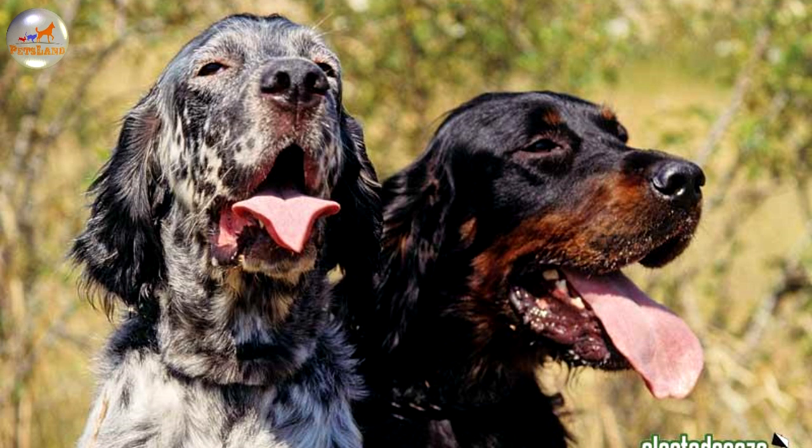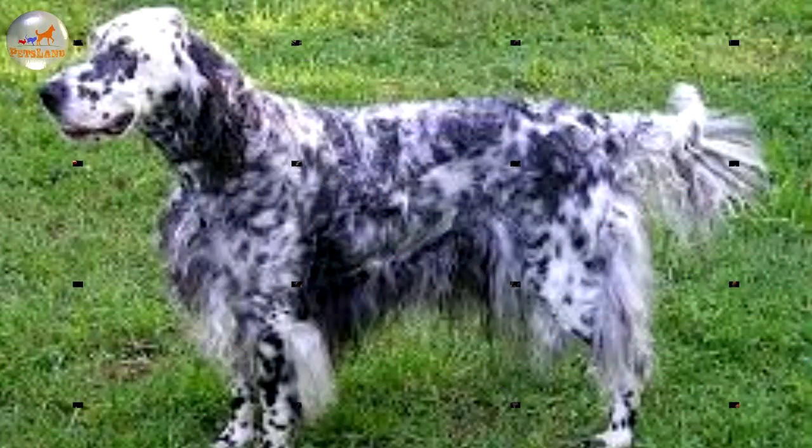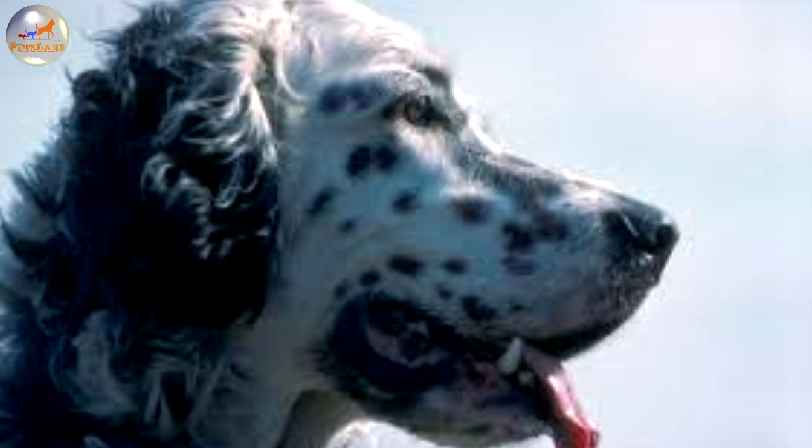English Setter. The English Setter is a beautiful, graceful, athletic hunting dog with great stamina. It is intelligent, friendly, sociable and sensitive, but can be stubborn. This breed makes a good companion for both hunters and families with children. There are two major varieties of the English Setter: field, working gun dogs, and bench, which has beautiful coats.